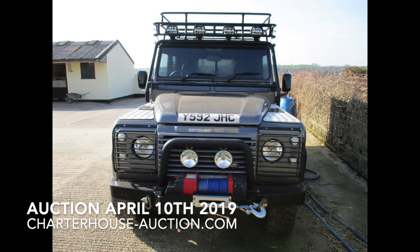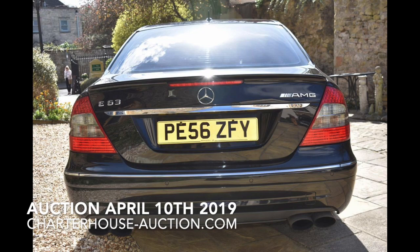Here we go. A couple of years ago in 2016, it had a new galvanised chassis put on it, and basically it's a giant Tonka toy, and no, sadly you don't get Lara Croft coming in with it. This one is coming in for auction round about, I think, £13,000 to £15,000.